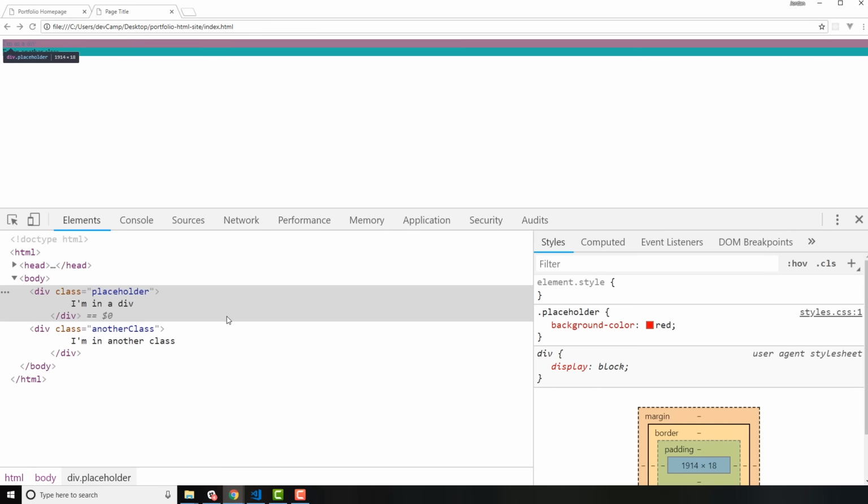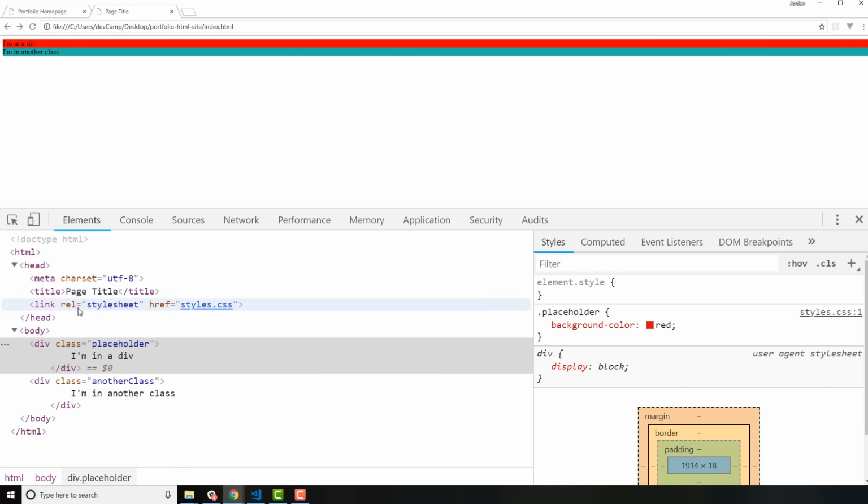So what's gone on is the CSS file was added, and you can click on head here and you can see that now we have this styles CSS file. Inside of that file we have a couple selectors. One found that there was a class named placeholder, and then it said, for that placeholder element on the page, I want you to apply a background color of red.